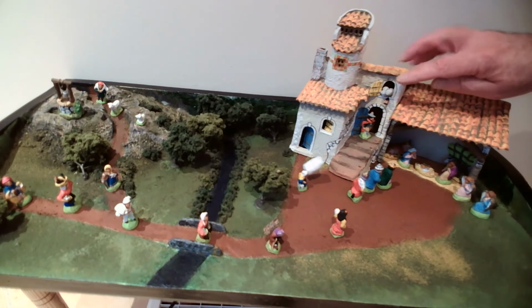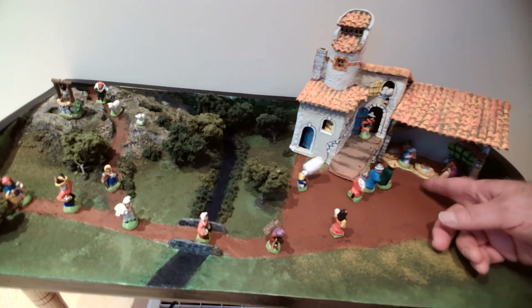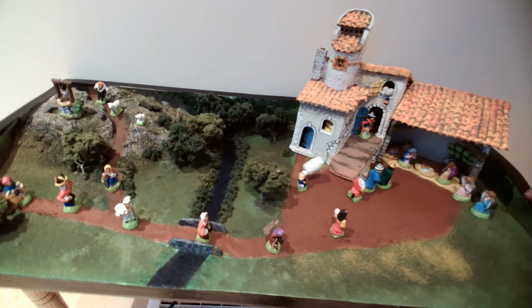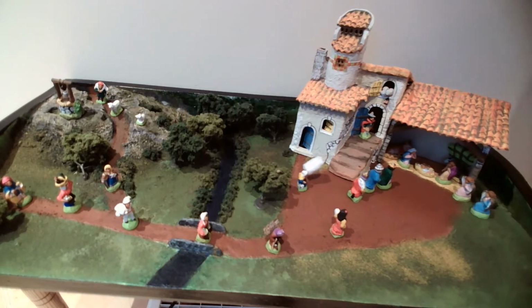A little inn, there's an innkeeper here, a cowboy on the step, but in here is the Christ child, Mary and Joseph. There's an ox and a donkey, a couple of angels here, the three kings. So it's a standard creche in that sense. I put some lights in here many years ago.